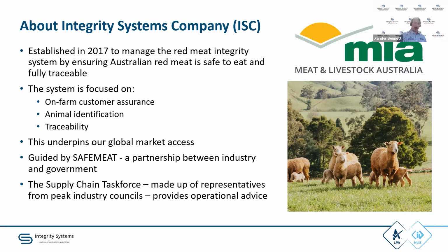ISC was established in 2017 with the chief task of managing these red meat integrity systems programs to provide continued access to global markets and ensuring Australian red meat is safe to eat, of high quality and fully traceable.